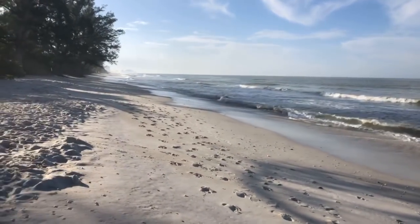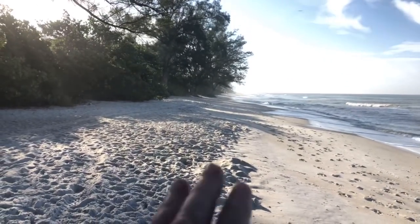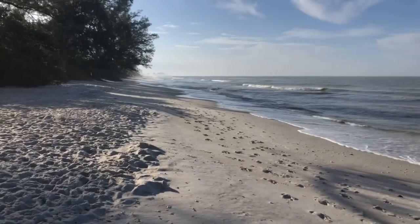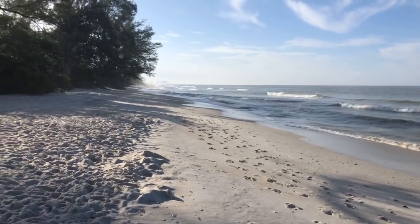If you can see the mist in the air here, if you look really close, you might be able to see it just blowing through here. It's really hard to see. I'm sure it's hard to see in the camera.